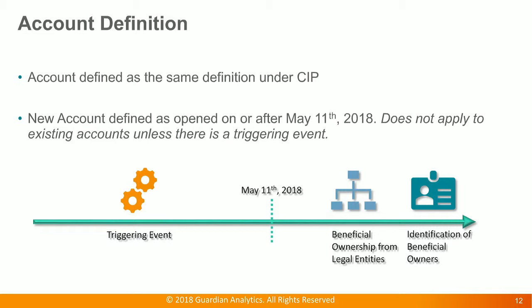Existing accounts are not required to obtain beneficial ownership information unless a triggering event occurs, such as if the entity were to open a new account on or after May 11th of this year and is defined as a legal entity customer. Financial institutions may choose to define their own triggering events for obtaining beneficial ownership information, such as when additional services such as wires or ACH origination begins, or if any change to a profile is made, such as a change of address or phone number.